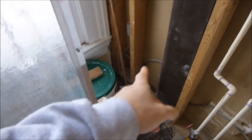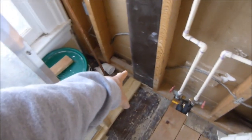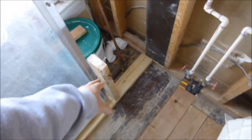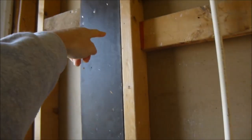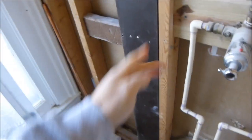But I'm going to extend mine out because I feel it's too tight in this small space. I want to make it a little longer. So I got 16 inches longer. I'm going to make a wall with 2x4s, probably a little bit higher than this, and then run it screwed into there, and then I'll tile onto that.